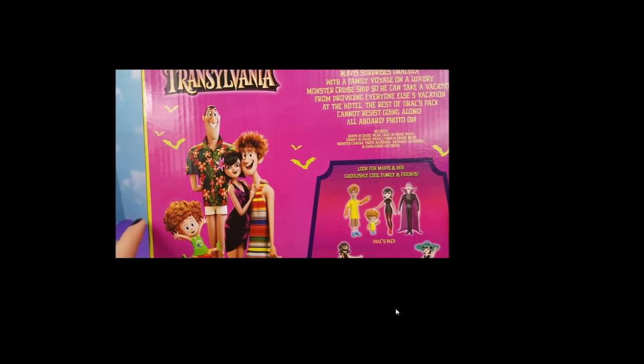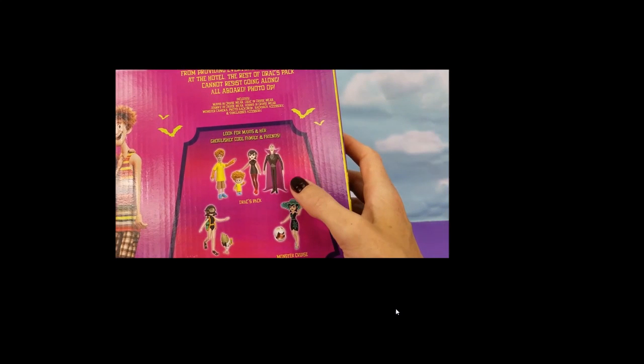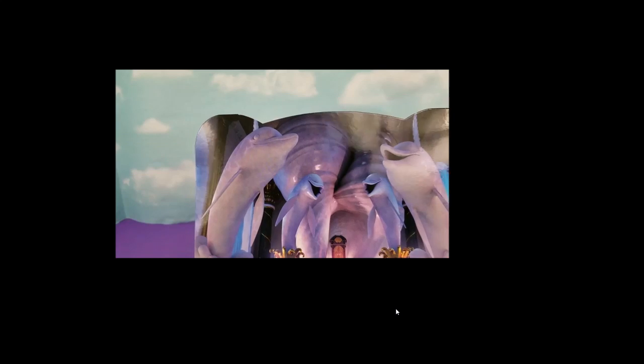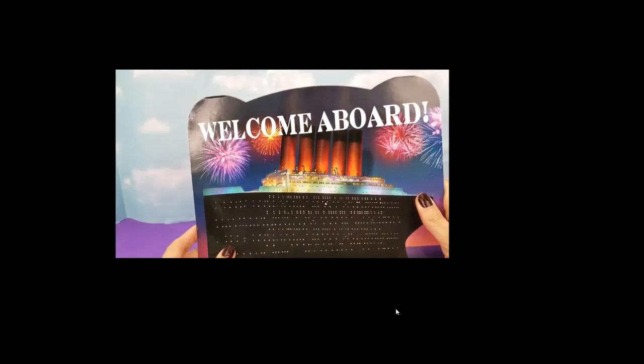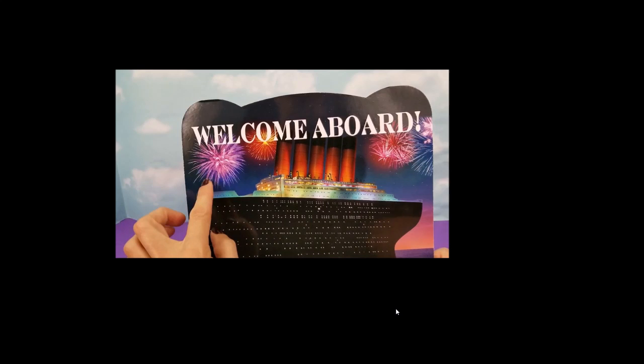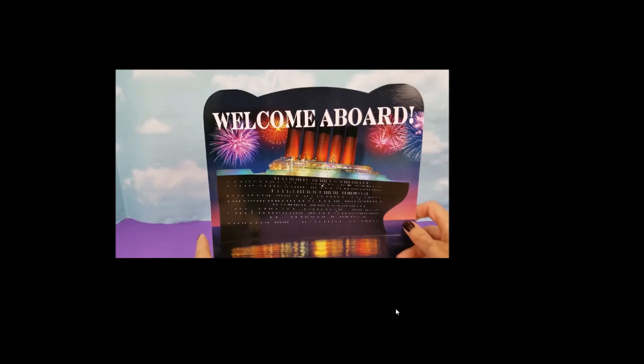Oh, and I love Mavis's dress. It's so cute. And her little flower in her hair. There's a little sneak peek. Here we go. There's some of the characters started out. Oh, the backdrop. Welcome aboard. Oh, look at this dolphin staircase. It is beautiful. And these elegant doors and gold waves. This is so pretty. And the other side is the cruise ship, with fireworks out in the ocean. Very neat.